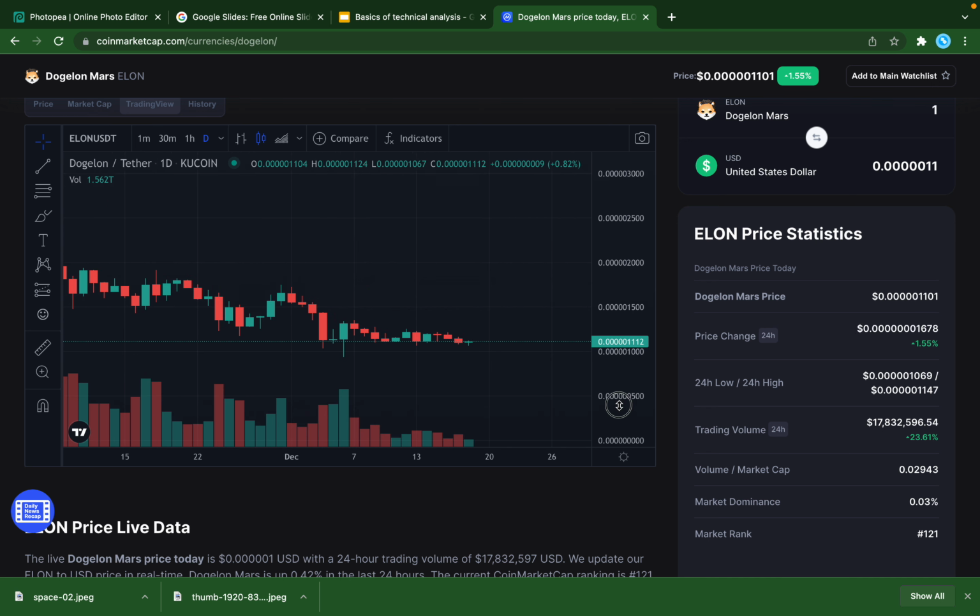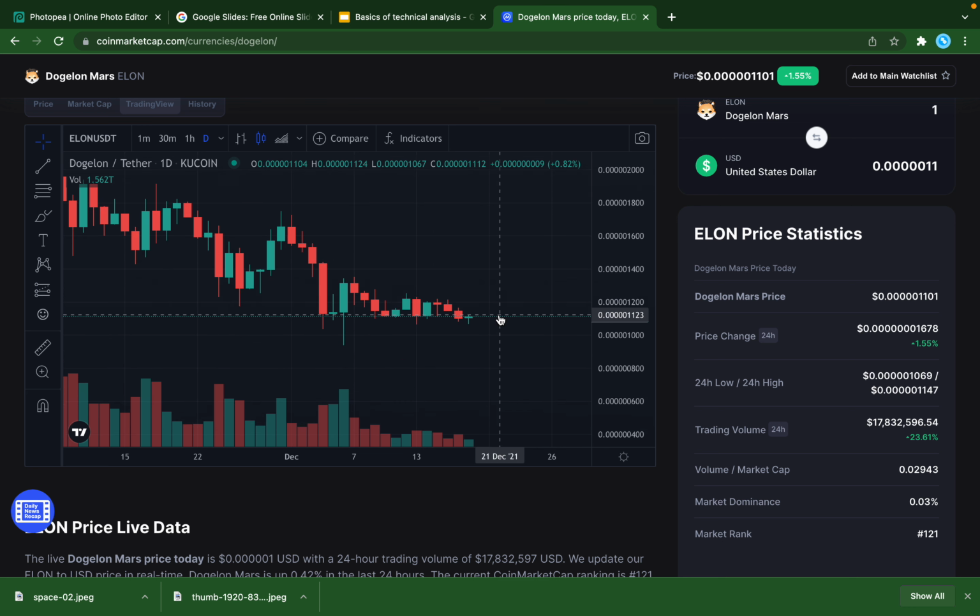Anyways, let's get straight into the in-depth technical analysis. And if you don't know, I took a road trip up to Tennessee and we are chilling. Made it safe. So we are back with the price action daily for you guys.